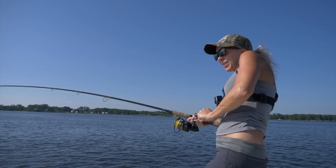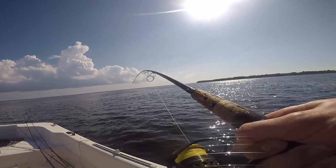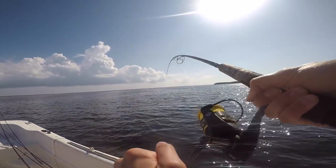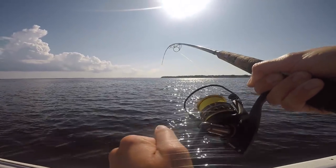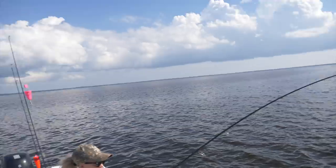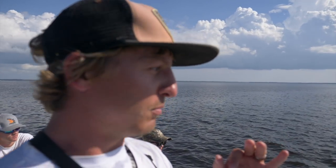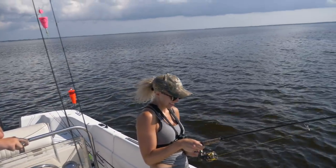Woo! We're going good. Kristi, just keep that line tight. Oh my gosh. This is a strong fighting fish. All right, y'all, so there it is. That's like two fish in 10 minutes. Kristi is on her first Neuse River bull drum. This fish is tearing me out quicker than I could tear her out.